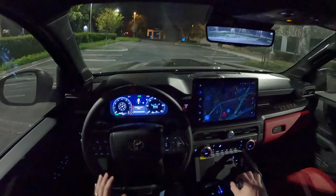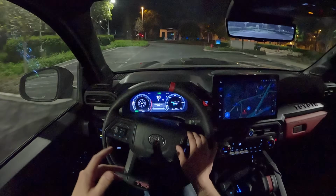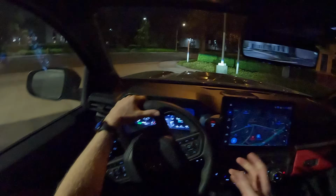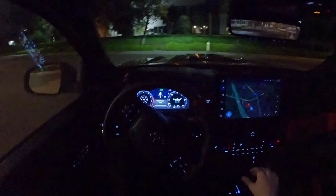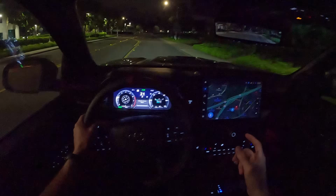So why do we do this test? Well, the EPA's highway fuel economy test, which gives this TRD Pro 24 miles per gallon highway, that test only averages 48 miles per hour. We know there are plenty of people who do big miles on their trucks and would like to know what sort of numbers you can realistically expect here in the real world.